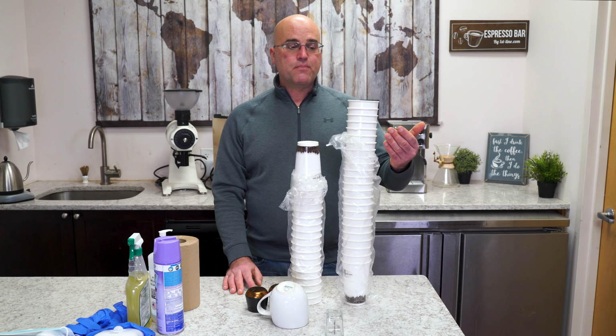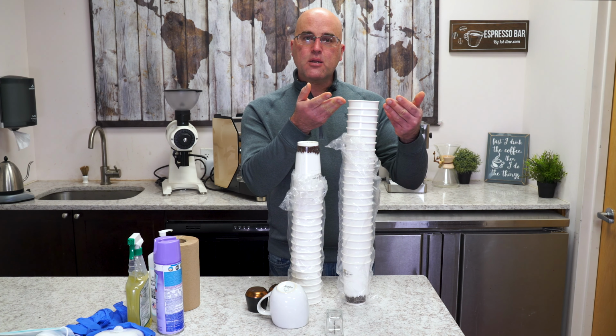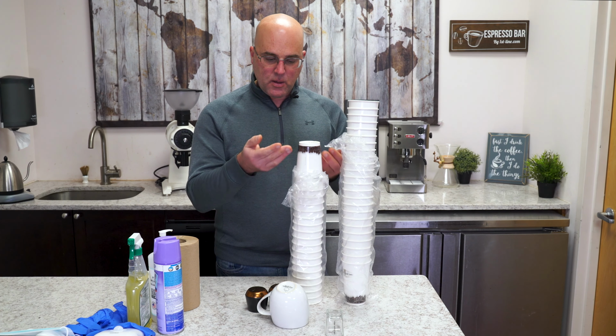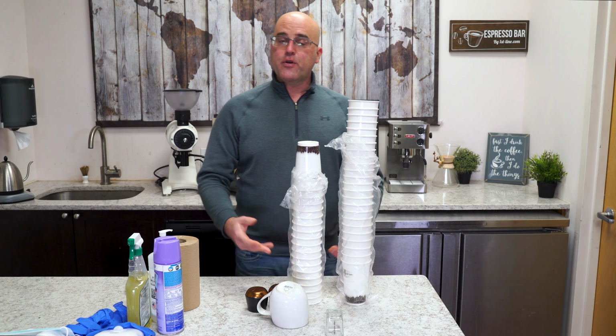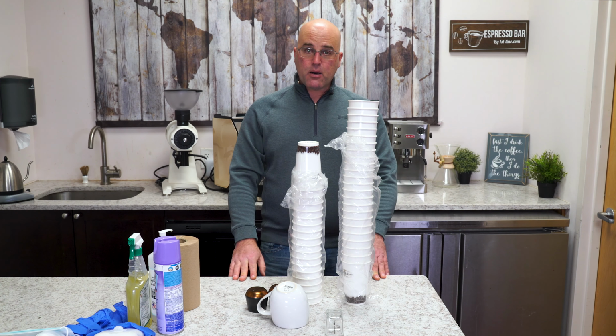If you look here, you have the package opened on this side and the rim of the cups on the top. If you look here, you have the bottom rim of the cups where the packaging is open. So if you're using paper cups, which do you think is the better?